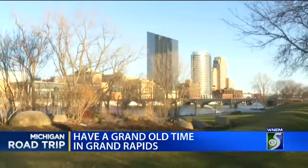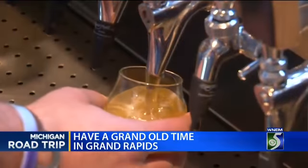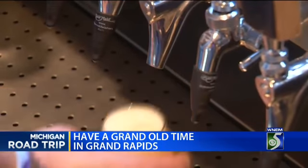So between the good views, deep history, great food, and spectacular beer, Grand Rapids is the place you should circle on your map. With this mid-Michigan road trip, I'm Kate Nadolski.